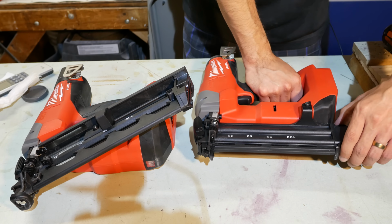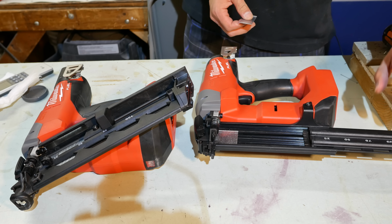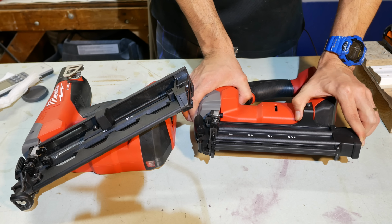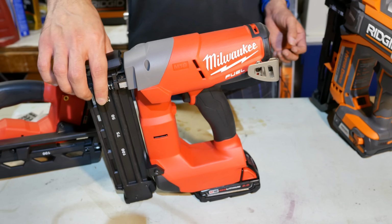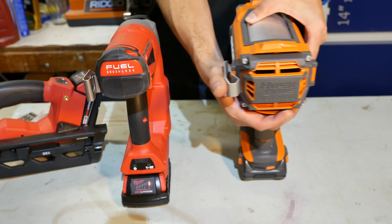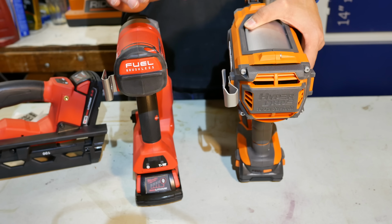model. Just look at how simple it is to reload on the M18 Fuel 18 gauge nailer. Just open up the magazine and notice how it stays in place. Insert your nails, then close the magazine in place. You can also adjust the nail depth of each nailer by turning the depth knob so you can leave the nails flush or sub-flush. And unlike the Ryobi or Ridgid nailers, there is no option on the Milwaukee nailers to increase or decrease the nail driving force, so it's always set to the max.